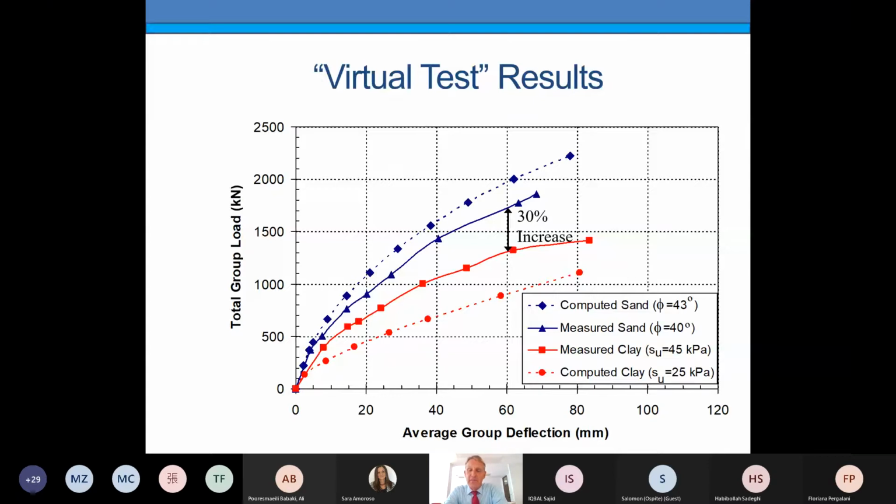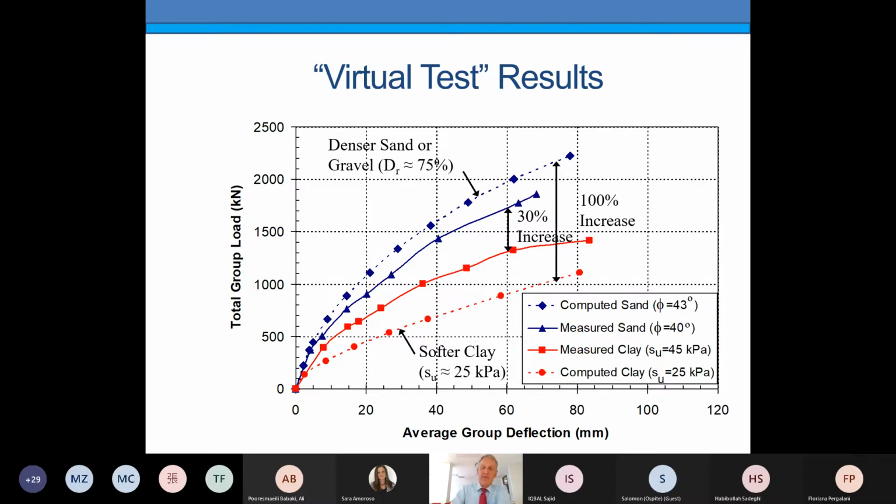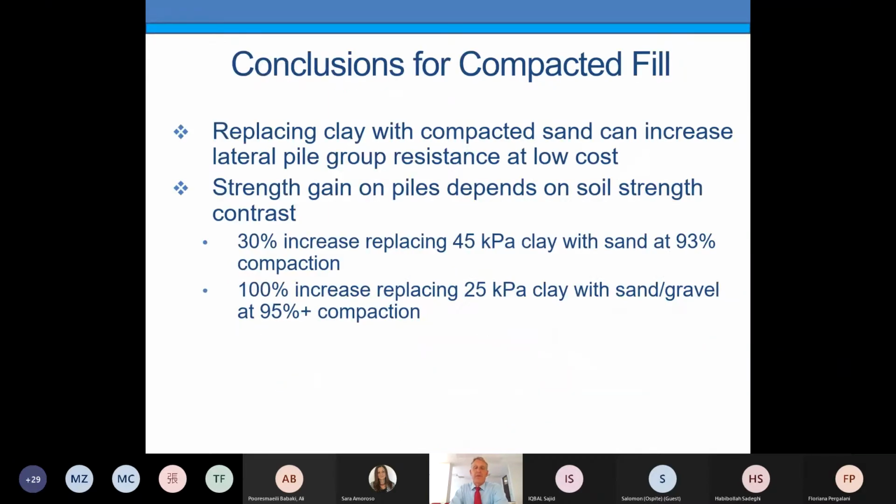Now, the increase largely depends on the difference between the strength before and after. So we also did some virtual tests. If our soil profile consisted of clay with the undrained shear strength of 25 kPa, we'd have this load deflection curve. And if our sand was compacted to a little higher density, then we would expect this load deflection curve. So with this softer clay and the denser sand, now we're seeing increases. We'd expect increases of as much as 100%. So this could be a substantial increase that would be very beneficial to the lateral resistance.